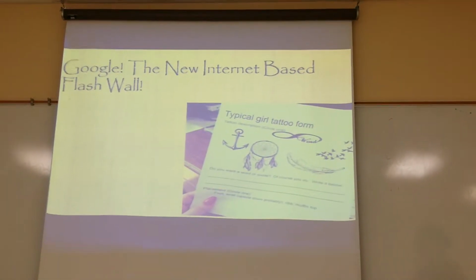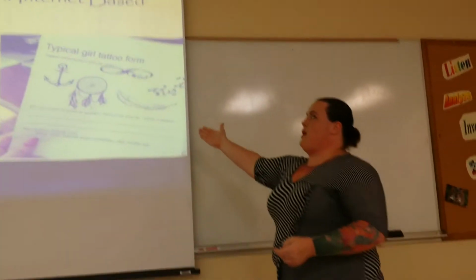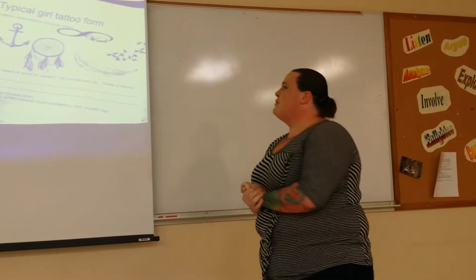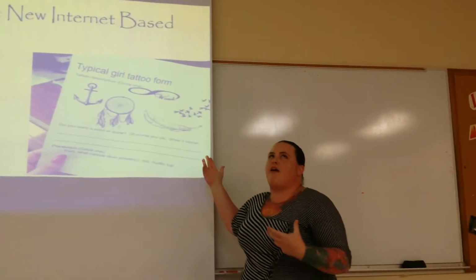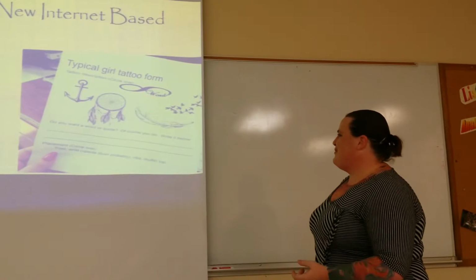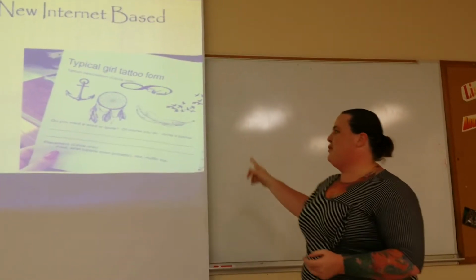There are so many things that I've seen on Google that I'm like, oh wow. There's a couple of photos in here too. This is a great thing, a typical girl tattoo form, and this floats around all sorts of tattoo shops. It asks you which one you want: the dream catcher, the feather, the anchor. I refuse to sink, which is totally crazy for an anchor. Do you want a word or a quote? Of course you do. Write it below.